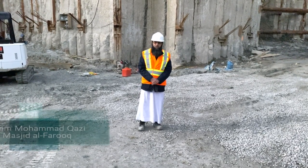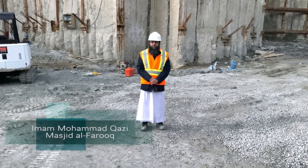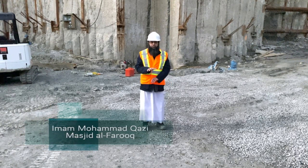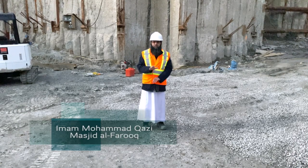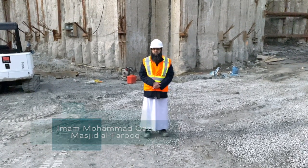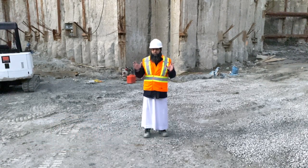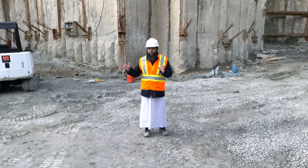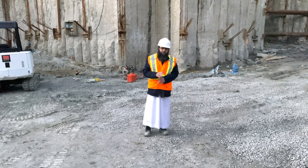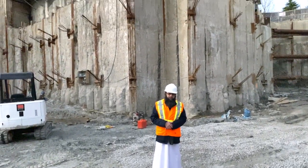I'd like to welcome you all here to Masjid al-Farooq's Phase 2 construction area. We're actually standing right now on the level of P3, which is the lowest level of our 3-level underground parking garage, which is 68,000 square feet in size by itself. And of course, that structure will be the foundation for our 28,000 square foot building sitting on top, alhamdulillah. Brothers and sisters, we are 36 feet underground.